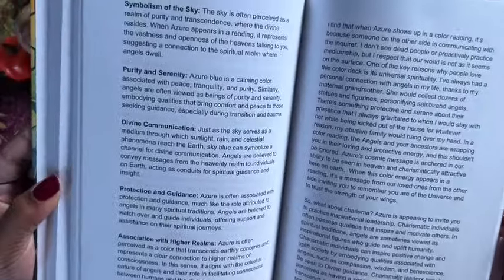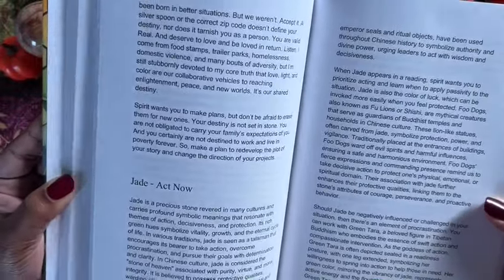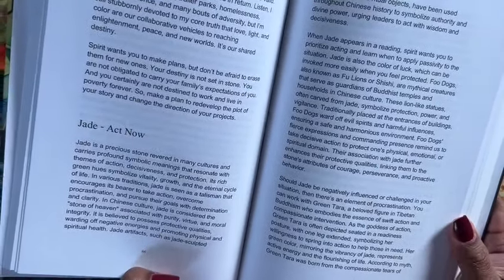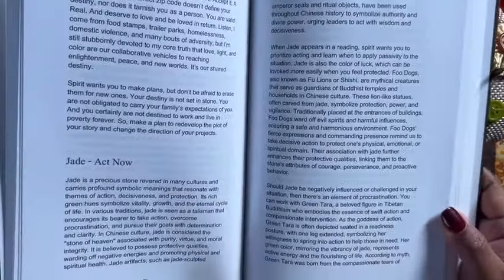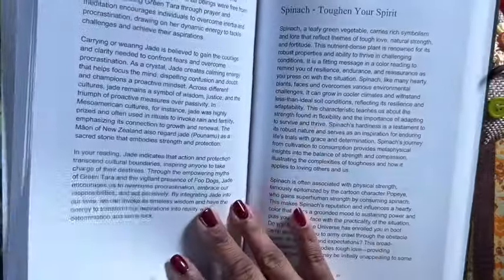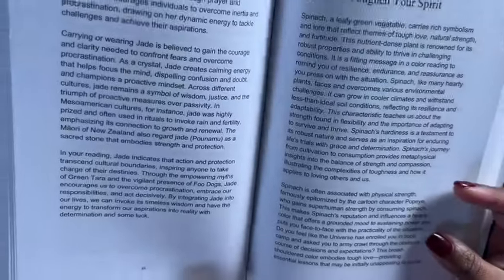There's just so much interesting information in here and study. The person who created this deck has obviously been studying color for a long time, and they just put a lot of their thoughts in here to share with us, and I appreciate that. So if you want to read for yourself, let me pull out here. You can see all of Jade there, and I think there's probably another page. Yep, there's another page. You can take a screenshot and read what the book is like.